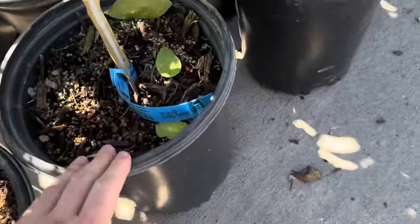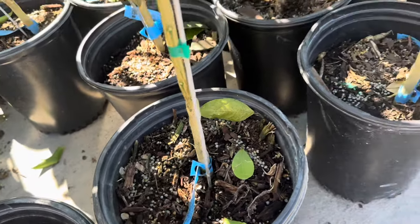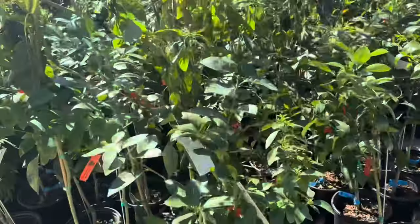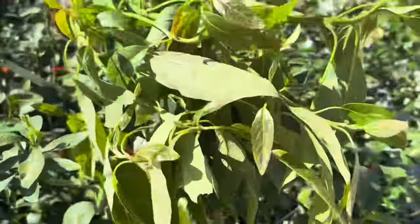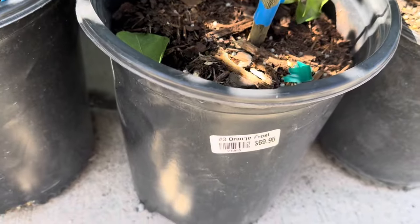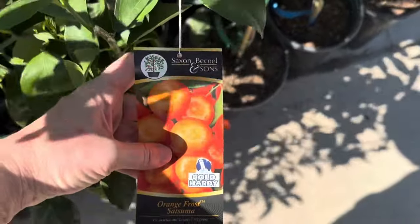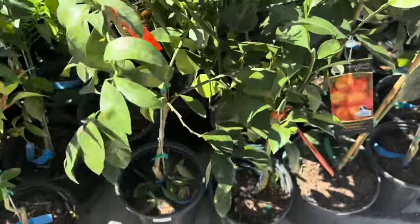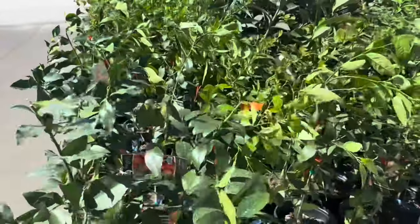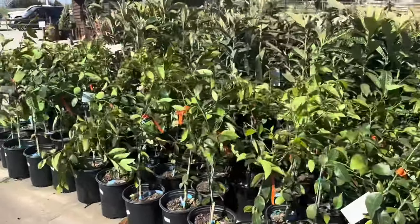They're not labeled with prices. I see an avocado tree that's like $70, but I don't see the price on the lemon tree. $69.95. This is the same variety that I bought from Costco for like 30 bucks. Well, that's good to know. I feel really good about the price that I got my improved Meyer lemon for now.